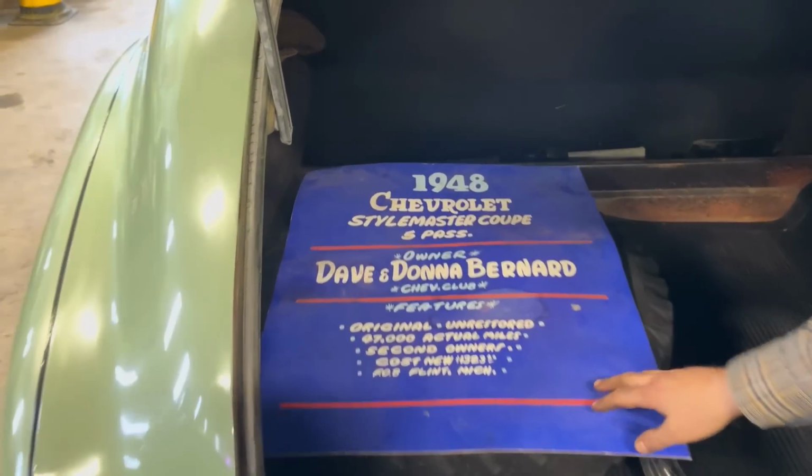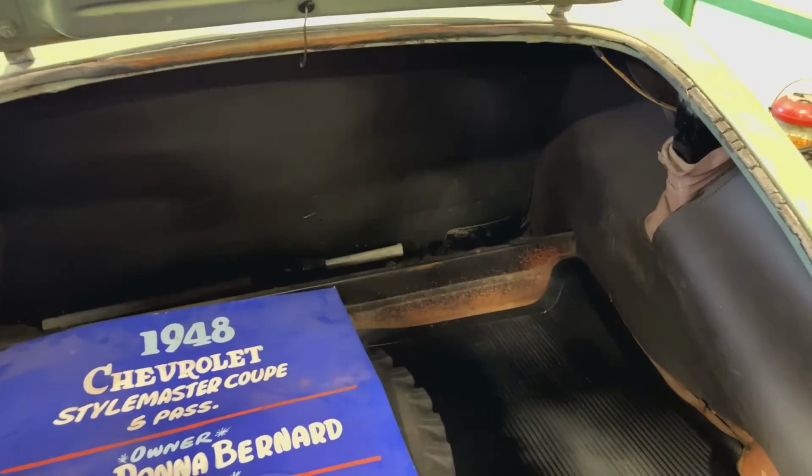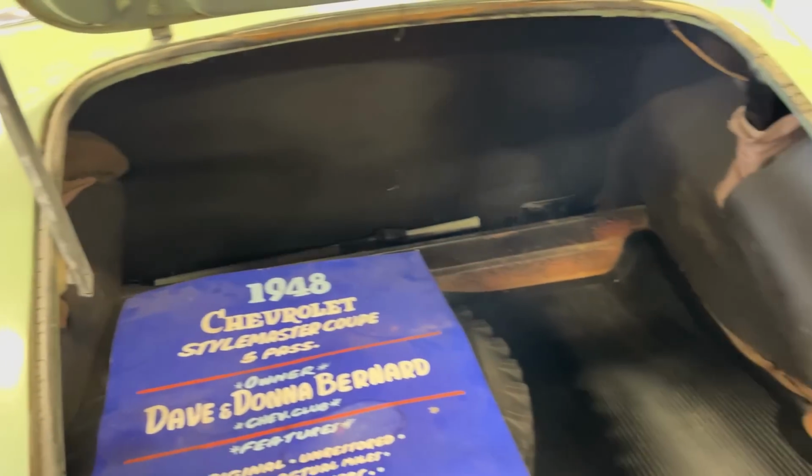Show card from the 1970s we were talking about. And in there is all of the original Chevy tools. The jack, the wheel wrench, right where it should be.